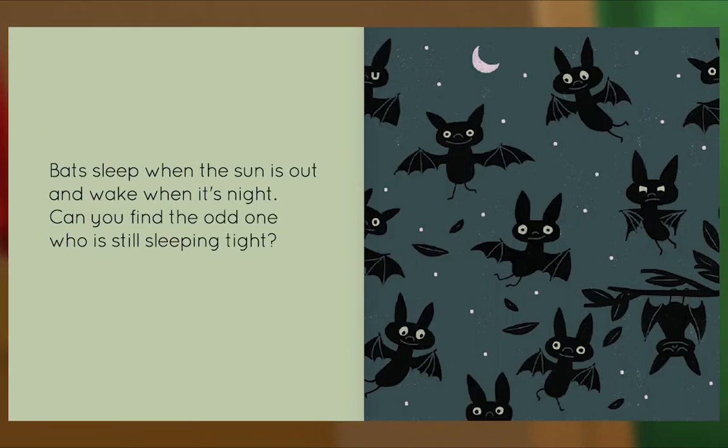Bats sleep when the sun is out and wake when it's night. Can you find the odd one who is still sleeping tight? Do you see the sleeping bat? It's right here, sleeping upside down.